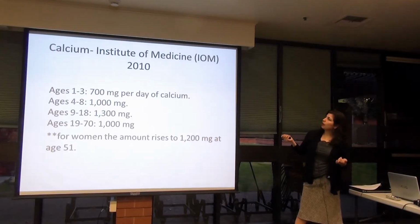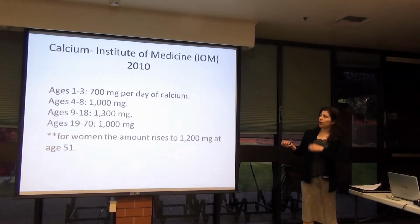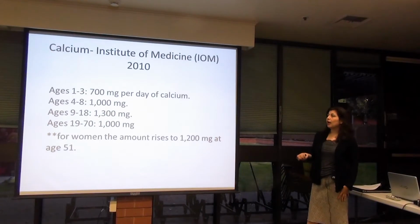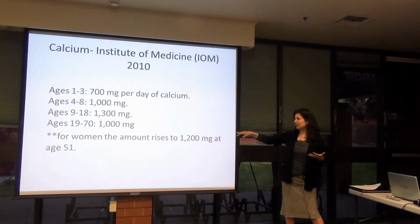Okay, so talking about dosages. In terms of how much we need, it varies by age. During our developmental age, it starts to increase. From age 1 to 3, it's 700. Age 4 to 8 is 1,000. And then during puberty, it peaks at its highest, 1,300 milligrams of calcium a day. And then from age 19 to 70 and onwards, it's 1,000. I don't know why it stops there. But sometimes we do recommend women who are reaching that menopausal age to increase it maybe to 1,200.